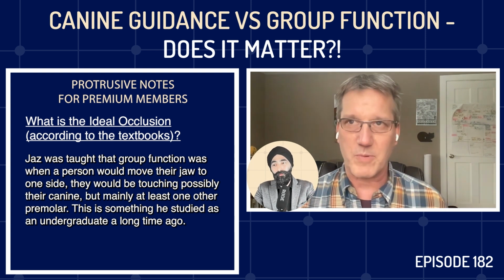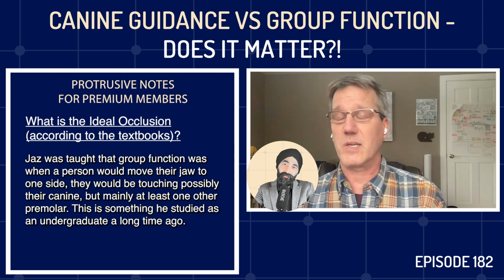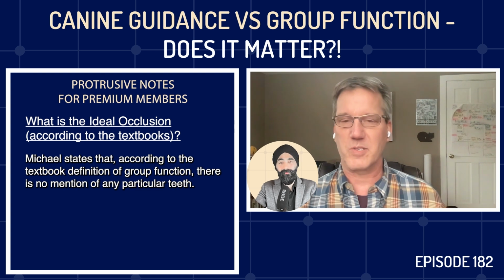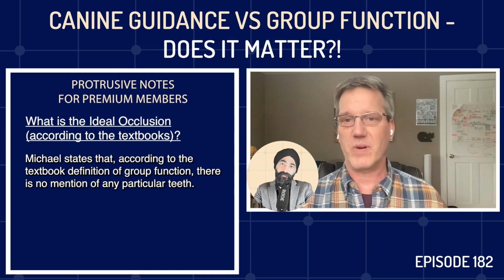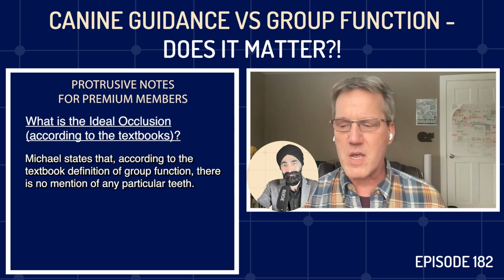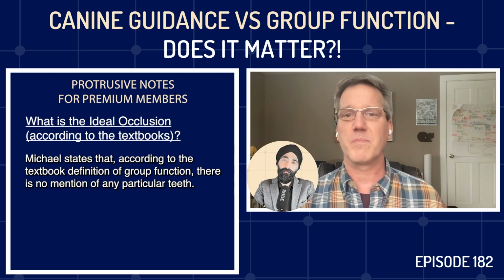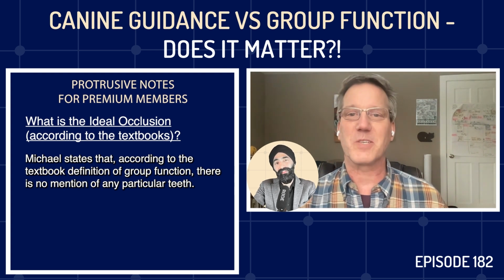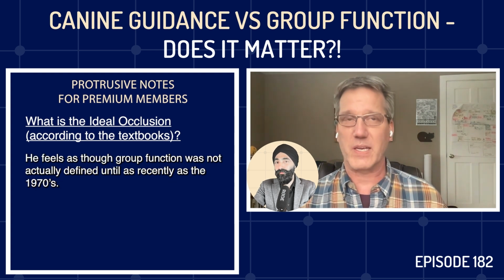Okay, so one, I'm glad you brought it up and that you could remember some of that, and two, you're being honest about it. Now, if you actually look at the definition of group function, it doesn't name any teeth. I am one of those weirdos. The Glossary of Prosthodontic Terms, which started in 1956, I have read every single issue up to the current one that just came out. There are about 9-10 issues. Prosthodontists as a profession were recognized in 1947 by the American Dental Association. It took them 9 years to figure out what they were teaching because there were no terms and they weren't defined. Group function wasn't defined, I don't think, until the 70s.